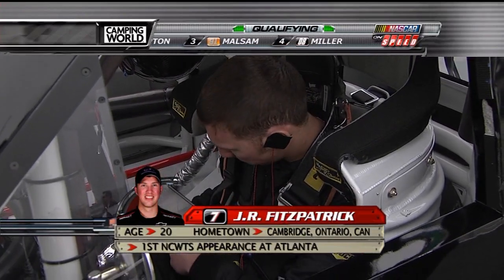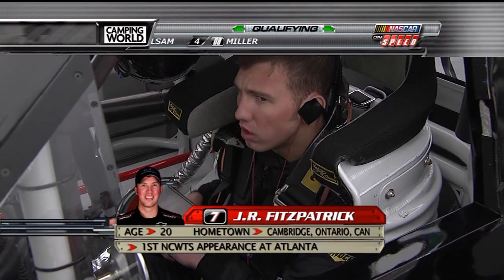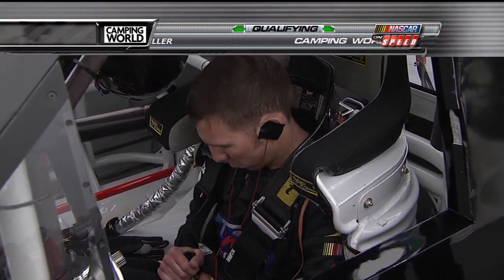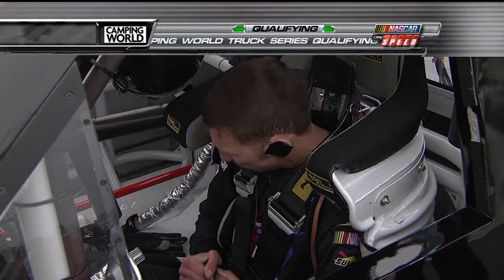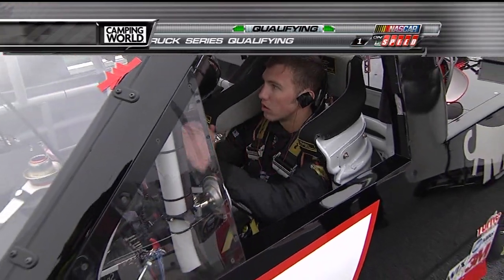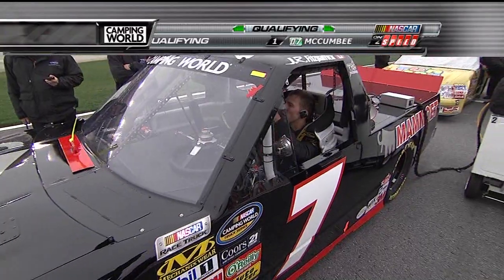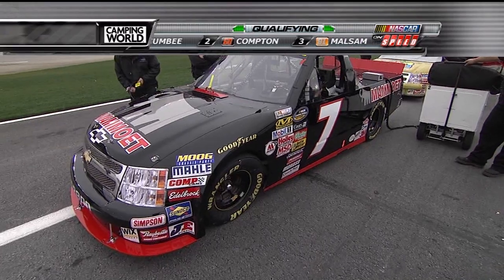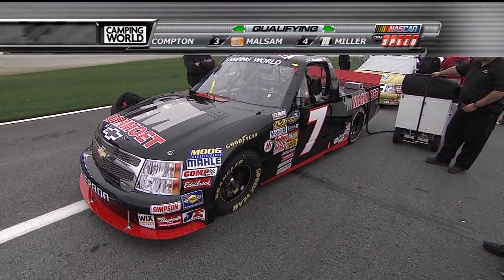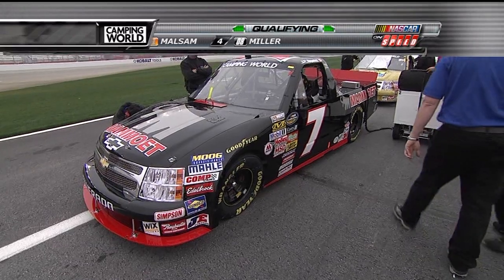up front so much, but they've had a little bit of trouble down here as they're getting ready to qualify. They've got a small leak in the radiator. They pushed this truck out of line for a few minutes and did a little bit of work on it, so they're going to have to check that out after qualifying is over. JR is climbing into his truck right now, and Butch Hilton is aware of the situation, but a little bit of water coming out of the radiator for JR Fitzpatrick. Adam? Problems for the 7, no problems for the 07.